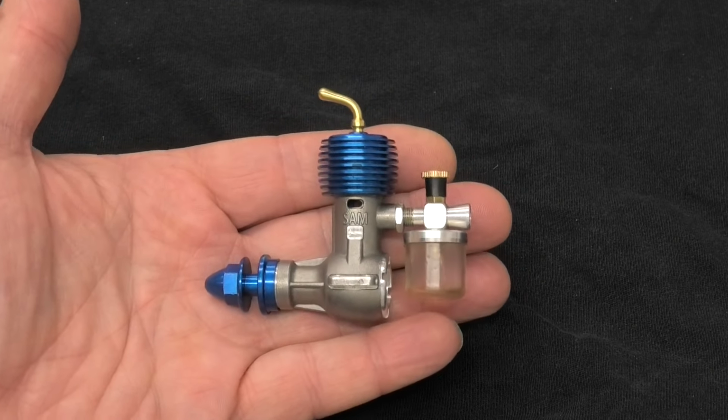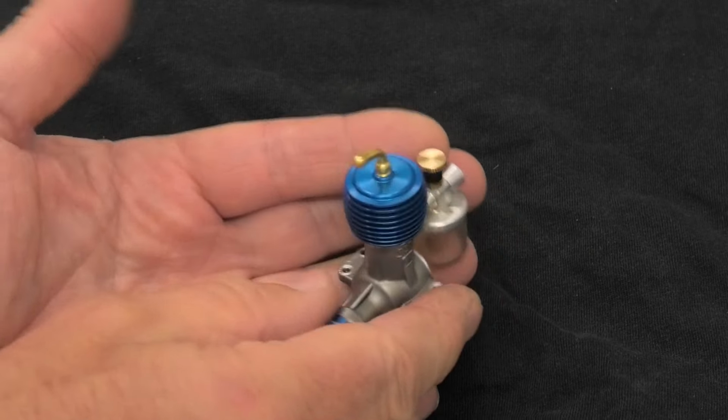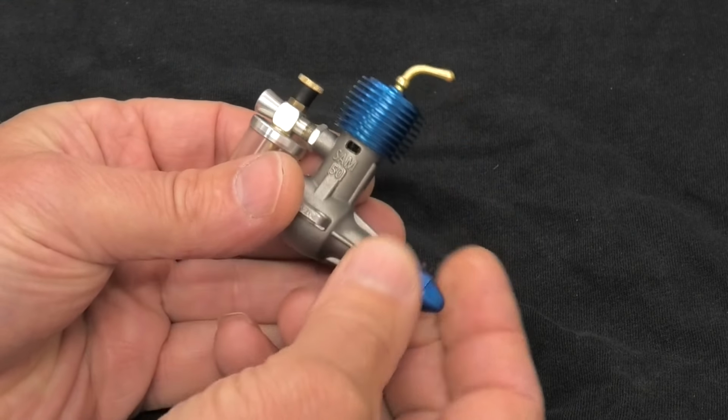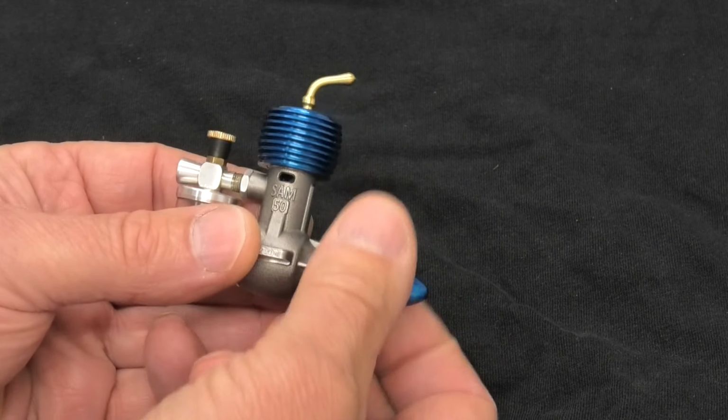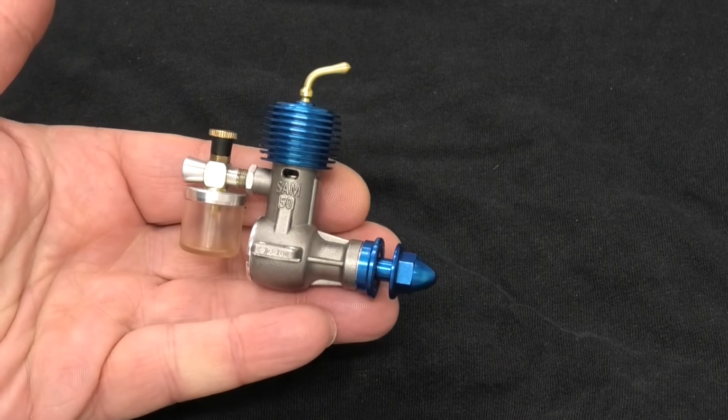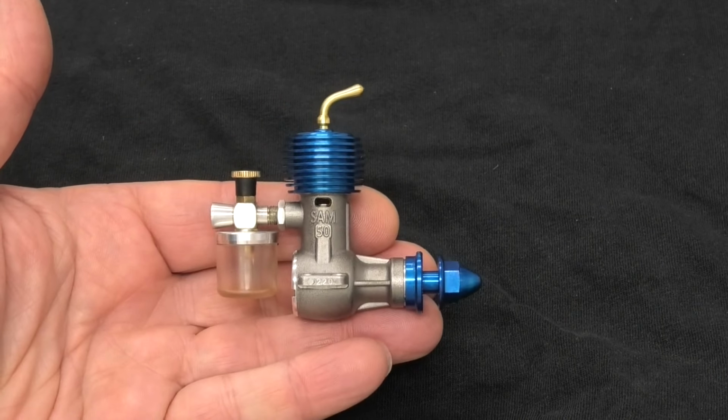So I'm dead interested to see how this runs. It's got twin bearings, so it's a lovely free moving engine. So let's get this thing in the test stand and see how it works.